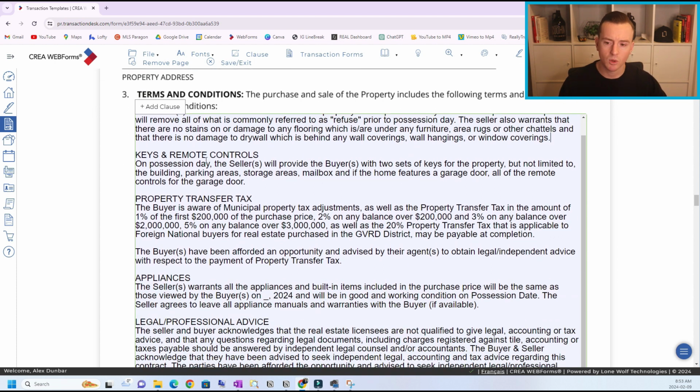And then keys and remote controls. So of course, getting into the underground, fobs, keys to the unit, these sorts of things. It's also added in a different part of the contract. I just like to add it here as well to make sure it's very clear. It is probably overkill, but that's okay.